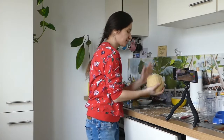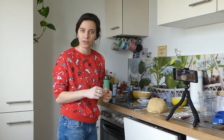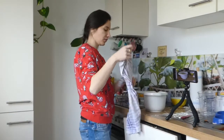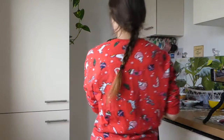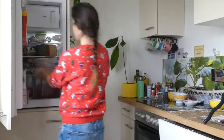And what comes next? Because the Vanillekipferl also wants to rest, and it will, for about an hour in the fridge. There it is, its sleeping room. I tend to cover it with a towel instead of using foil or something. And my baby goes into the fridge. I'm not sure if my fridge is on. The baby goes into the fridge, if I can make room for it. And there it is, in the fridge, sleeping. And it needs to sleep for about an hour. In the meantime, you can eat the sticky bits off your fingers or just do something else.